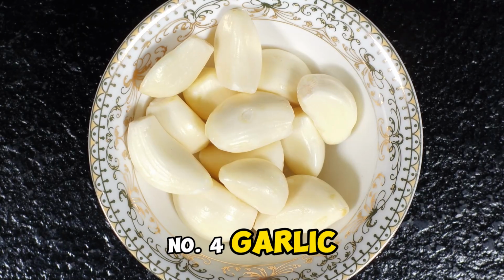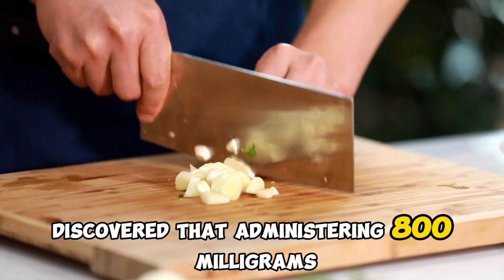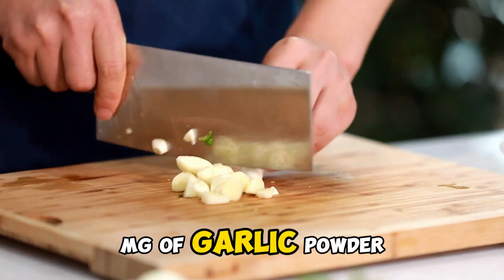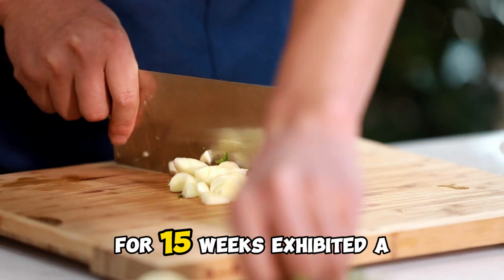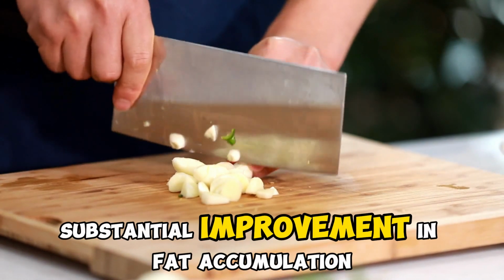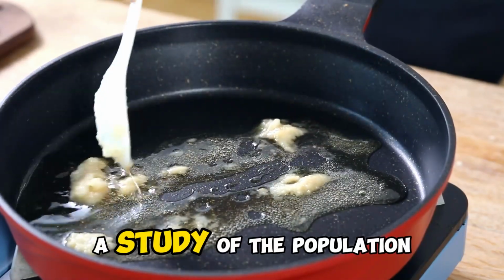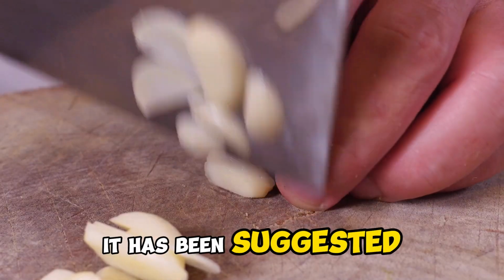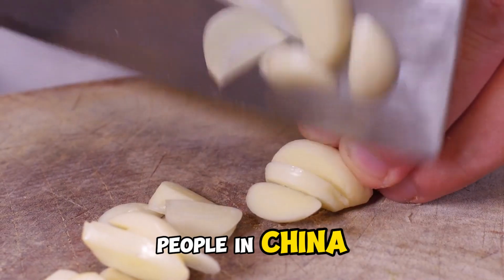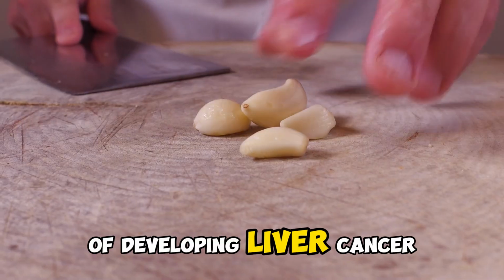Number 4. Garlic. Randomized clinical research conducted in 2020 discovered that administering 800 milligrams, mg, of garlic powder to persons with non-alcoholic fatty liver disease for 15 weeks exhibited a substantial improvement in fat accumulation and comorbidity risk. A population study in 2019 of people in China suggested that the eating of raw garlic may also lessen the risk of developing liver cancer.